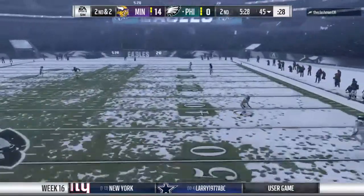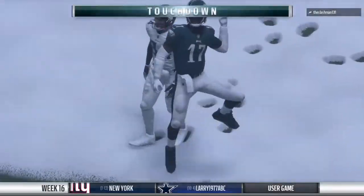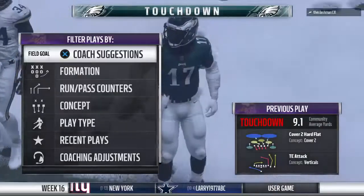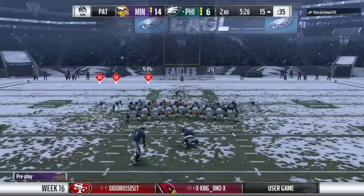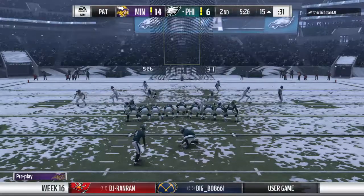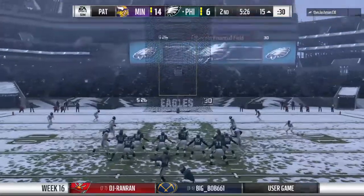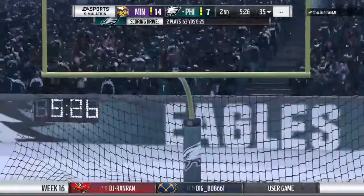Escaping the pressure right. Gonna look deep for Jeffrey. And this is caught. Touchdown, Philadelphia. Alshon Jeffrey, his first touchdown on the year. And the Eagles are able to strike quickly for 6. And that one makes it 14-7.